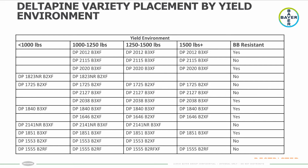Well, they may go and look at yield data and say, well, 2038 was the highest yielding variety Deltapine has, and that's what I want to plant, when actually they should be planting a variety like 1840. So when you're getting in those environments, get with your local Deltapine rep, and we can help place a little more specific than I'm going to spend time on today. But 1840 would be a really good option for you on a tough acre. 2141 is a new nematode variety, would also work really well on a tough acre.